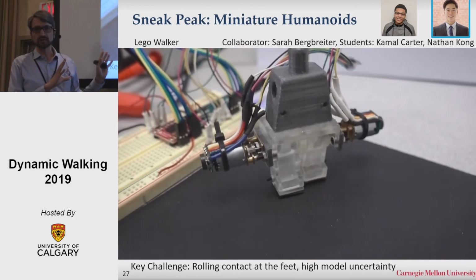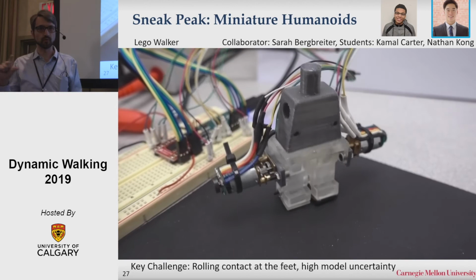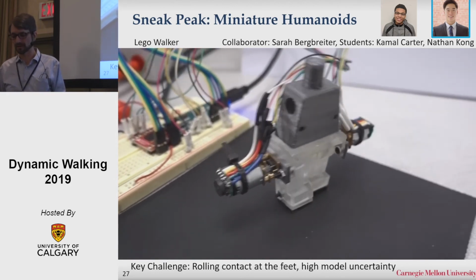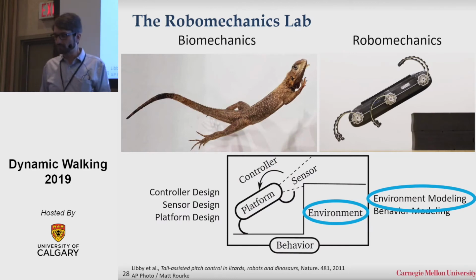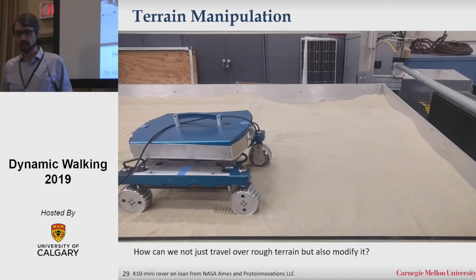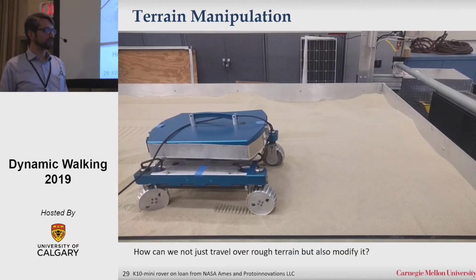So a little sneak preview. Hopefully next year we'll show up with a walking Lego minifigure for you all to play with at Dynamic Walking. In addition to thinking about the robot design, we also like to think about what the environment is that the robot is going to operate in, and what kind of models we need of that environment. So for this, I'll use this terrain manipulation project.